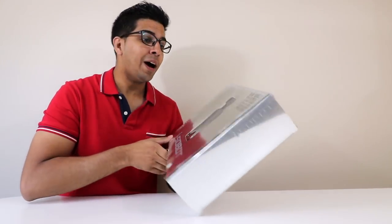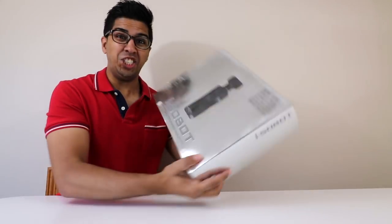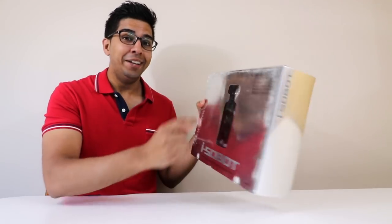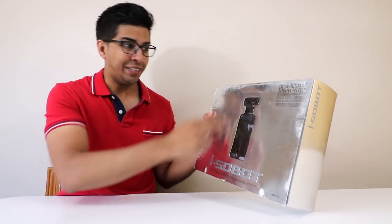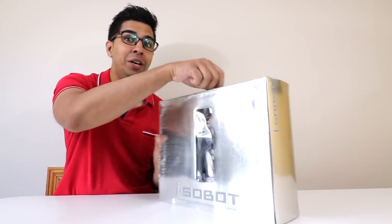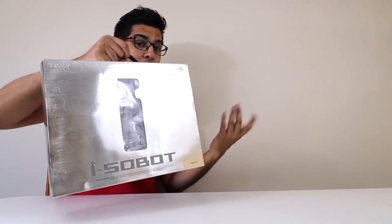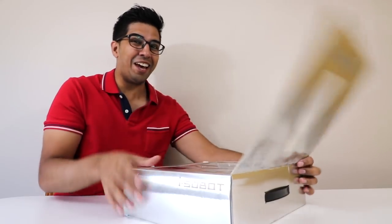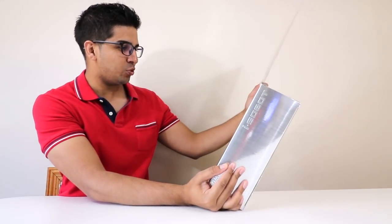Alright, so this here's our box, and it's got a really cool looking shiny metallic finish to it. Almost gets me a little pumped up to see what's inside. You see a little transparent case where it says the letter I, and you can see the little robot inside there, which is really cool. It also comes with a handle so you can take it wherever you want to go. And then literally this thing just opens like that. Whoa! Check that out, that is really cool.